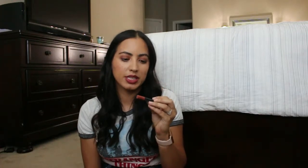I'm not even gonna lie, I think I have every single color in this NARS matte lip pencil line, except for obviously the super light nudes that I know I would never wear. But besides that, I think I have every single color. But I wanted to talk about this particular color.